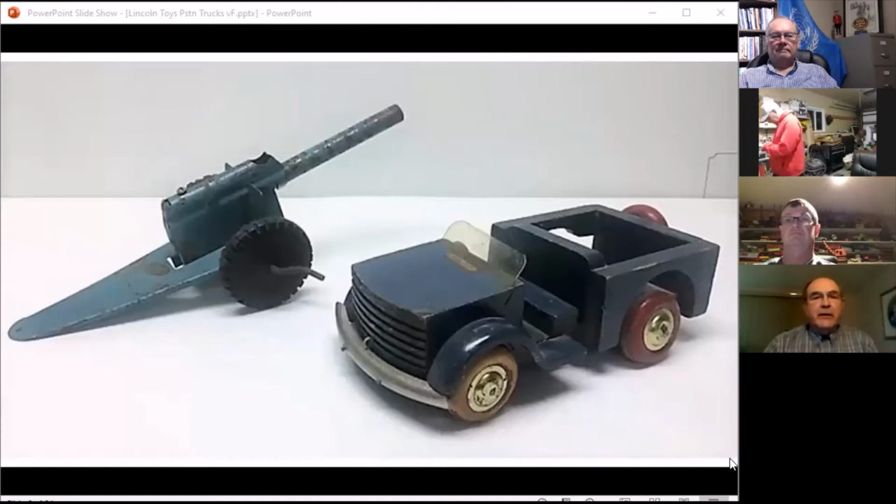It's generally known that the first toy truck that was produced and put out through Lincoln Specialties was known as the Jeep that you see in this picture.